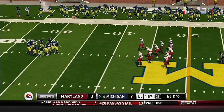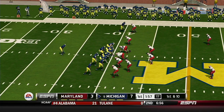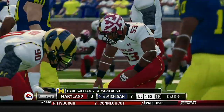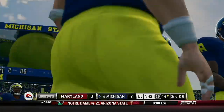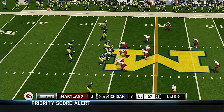They ran the ball very well on their last drive, and it resulted in 6. Michigan is up 4. Tackled after a decent pickup. That makes it 2nd and 6. From their own 44-yard line, 2nd down.